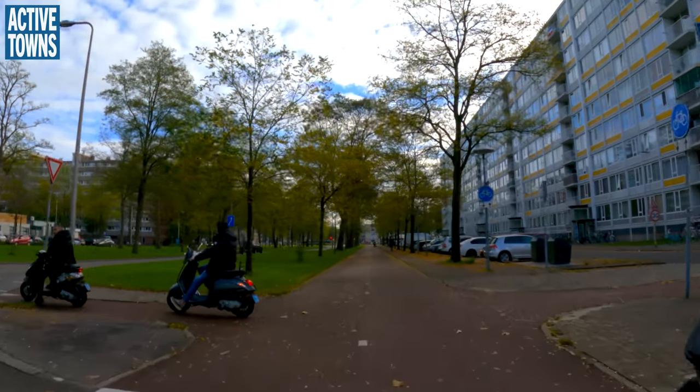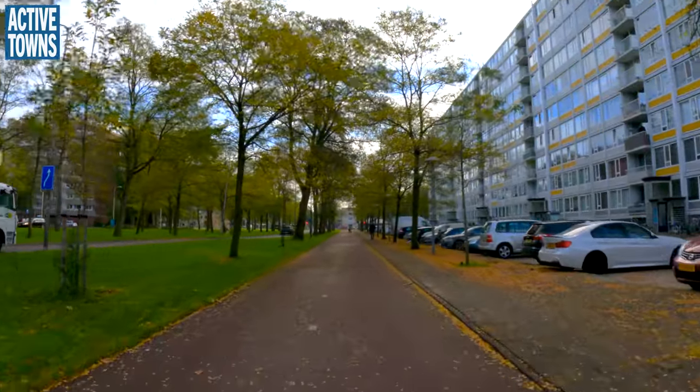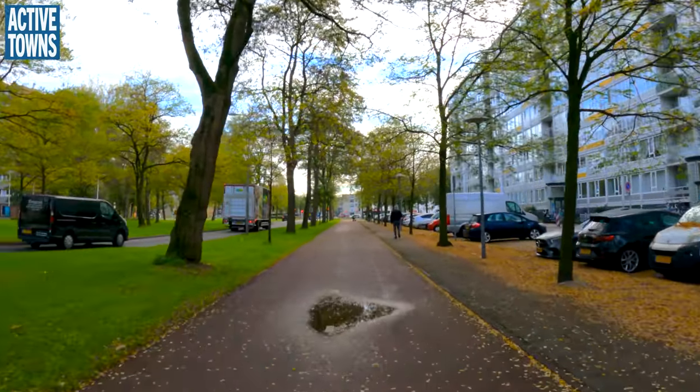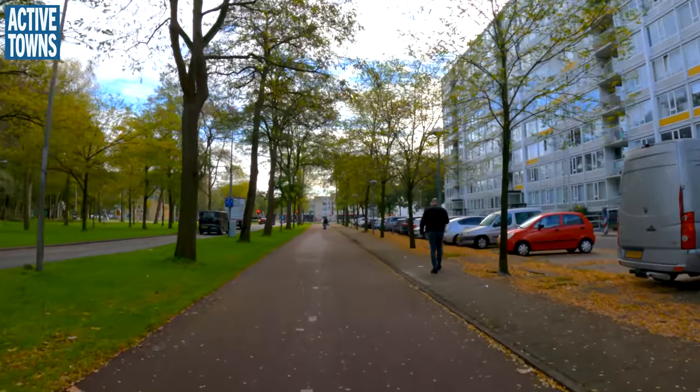To just cycle along, because you've got the mature trees, you've got that green. You didn't really feel the onslaught of noise from the motor vehicles. Certainly from a cycling perspective, it felt super, super comfortable.